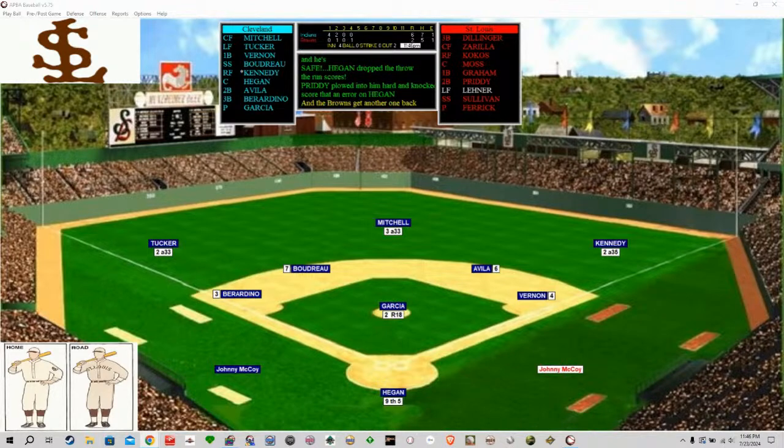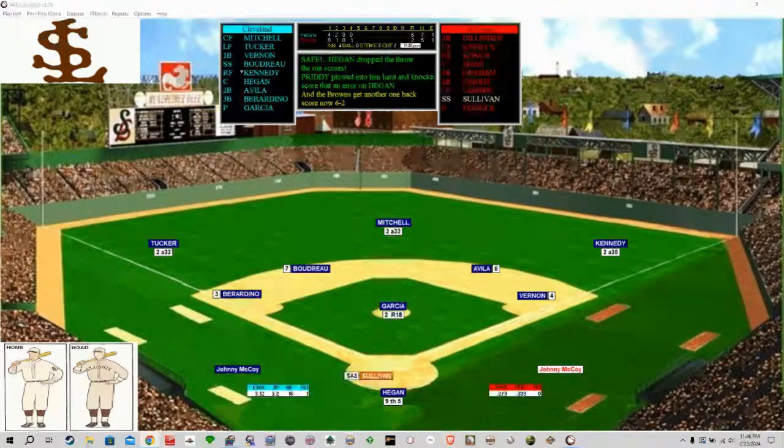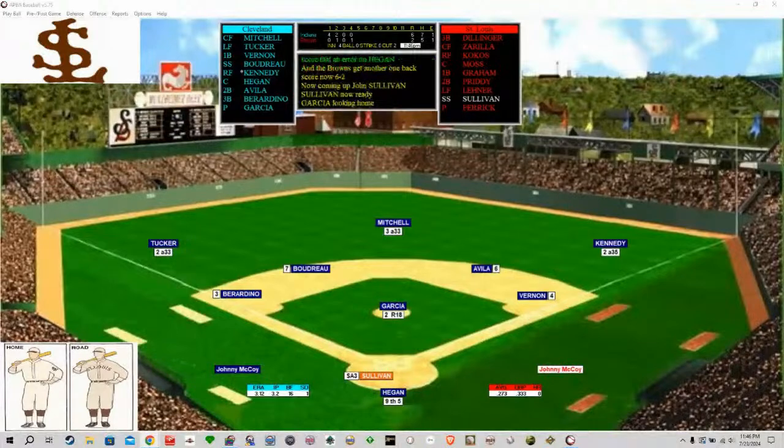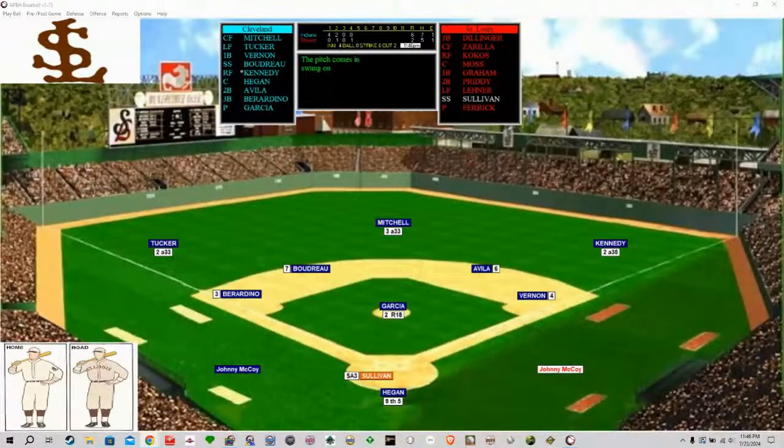And the Browns get another one back. Score now 6-2. Now coming up, Sullivan. Sullivan now ready. Garcia looking home. The pitch comes in. Swung on, grounded to Bernardino at third. He bobbles it. Picks it up, throws quickly. Out by a step. And the side is retired.